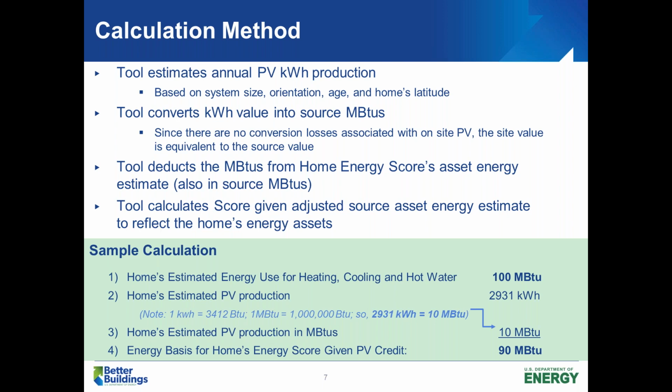Let's just pretend there's a house that miraculously comes out to be an estimate of 100 MBTU for heating, cooling, and hot water. It has a system on its roof, and it's generating this much kW.